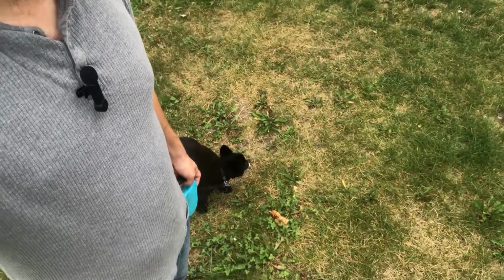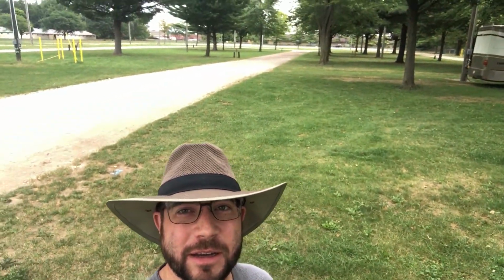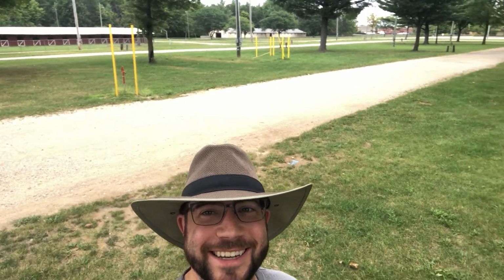So Sumo and I are here in the safari at the Midland County Fairgrounds. The Midland County Fairgrounds has this little campground you see behind me. I am the only one here, literally. I am the only camper here.